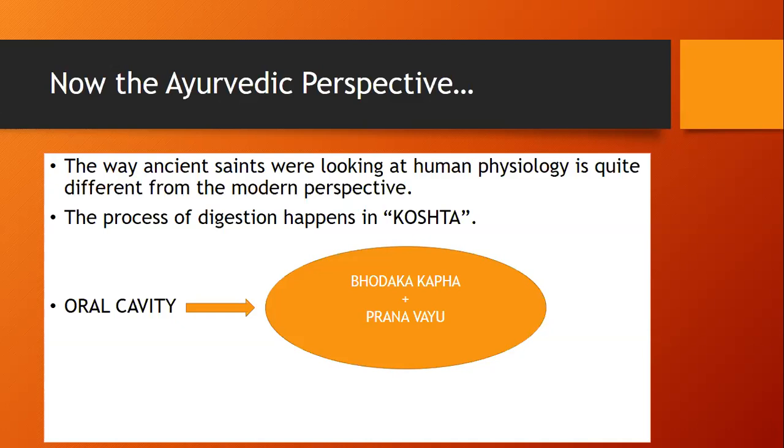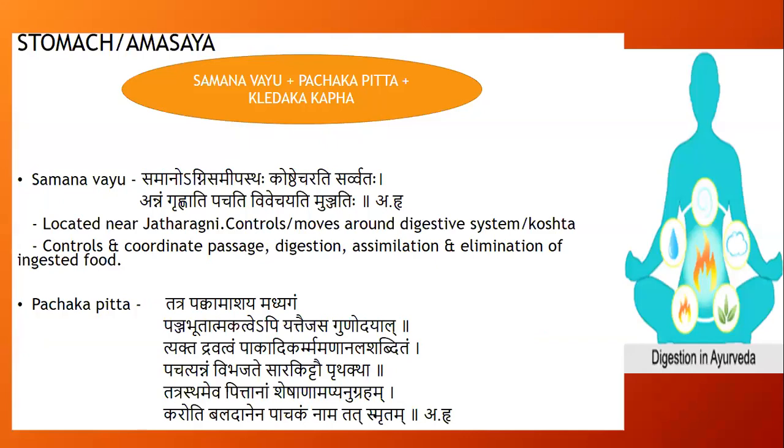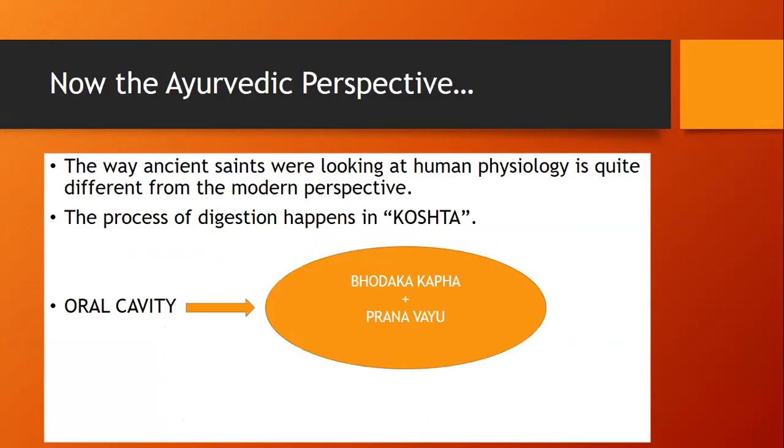Pitta, we can call the transformative force: all the metabolic activities, all the digestive processes. Pitta has components of fire and water. You can say it is just like an acid. Pitta is responsible for all the transformative force like digestion. Digestion changes food into nutrients and waste products. Same at the tissue level, you can find metabolism, the hormones, everything comes under the activities of Pitta.